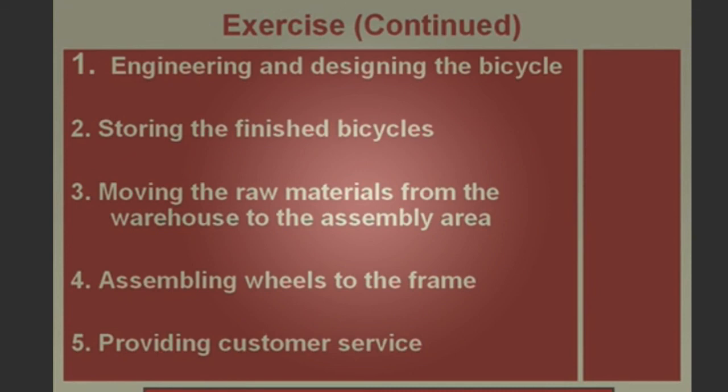Here are the answers. Engineering and designing the bicycle, is it value added? Definitely yes. It increases the value of the product. Storing the finished bicycle, what did you say? It's not considered value added. Storing a bicycle doesn't increase the value of the item.